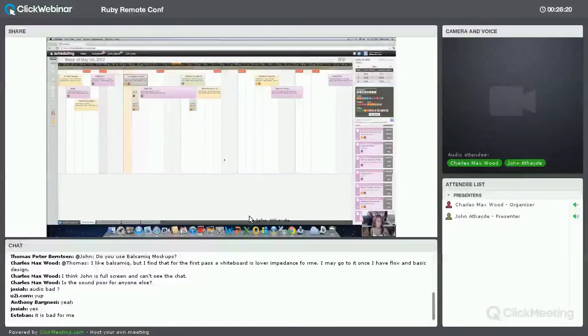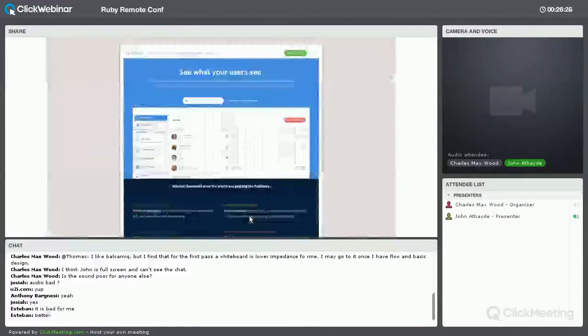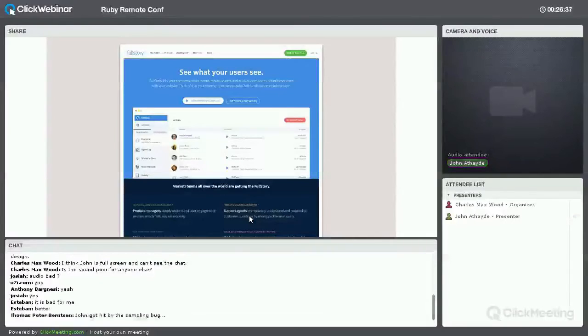What you can also do is use something called Full Story. Full Story is a little more expensive than that, but it actually runs on your live app. So what you can do is actually watch real users using your app and go in and just watch these segments. You can highlight and share them with people. You can talk about them.